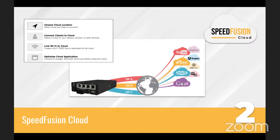What SpeedFusion does, also known as SD-WAN or bonding, is essentially take a VPN technology on the Pepwave and connect to a data center. In the case of SpeedFusion Cloud, it's connecting to Pepwave's data center, and it's creating a tunnel that allows all five of those connections to flow through that tunnel at the same time. And on both sides of that tunnel, there is either hardware or software, typically a Pepwave like you see in this picture, that is organizing all of the data and information to go across all five of those connections at the same time.